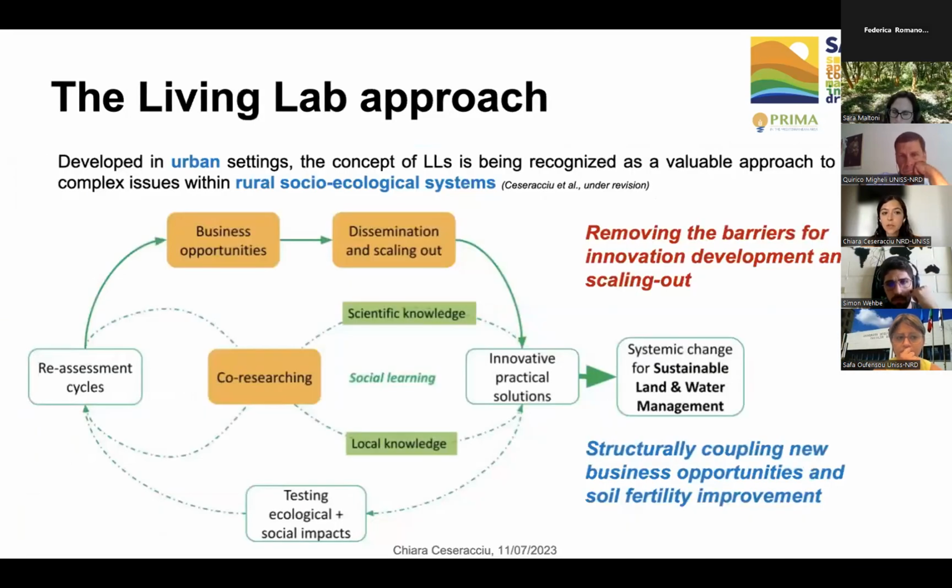So as I was saying, the project is based on a living lab approach, which, as you mentioned, is a very broadly used concept that was developed in urban settings, but is increasingly being recognized as a valuable approach to address sustainability challenges also in rural contexts. Within Salamed, we are trying to design living labs as laboratories, so they are informed by scientific knowledge, by the outcomes of field and lab experiments, but also as living systems. So they are rooted in a dynamic and long-lasting stakeholder engagement process.